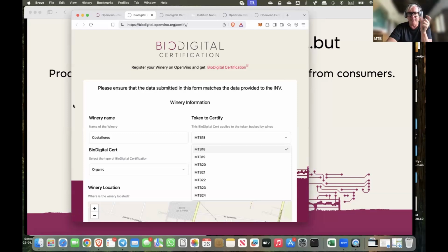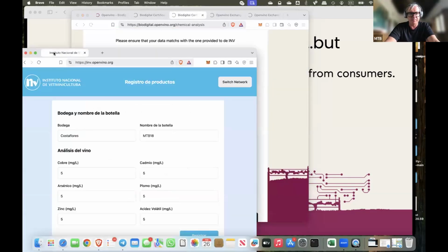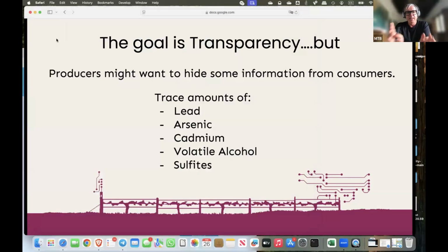I wanted to share one last element that we've added recently, which I think is kind of interesting. It has to do with one of the issues here, which is our goal, obviously, is transparency. We want to eliminate the cost for certification for a winery, and we want to provide them more tools to communicate to their customers exactly what they're doing. That's the goal. But there might be certain things that a winery needs to certify that they don't want to make public. And I give an example here of a chemical analysis of wine.